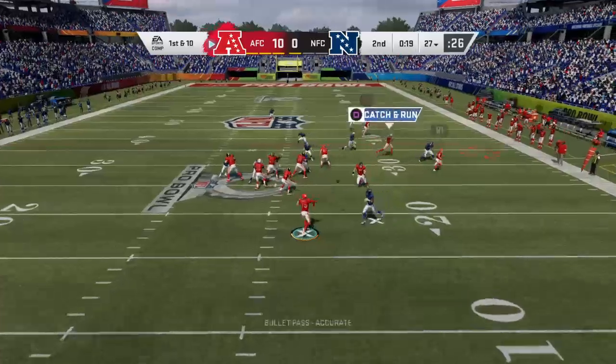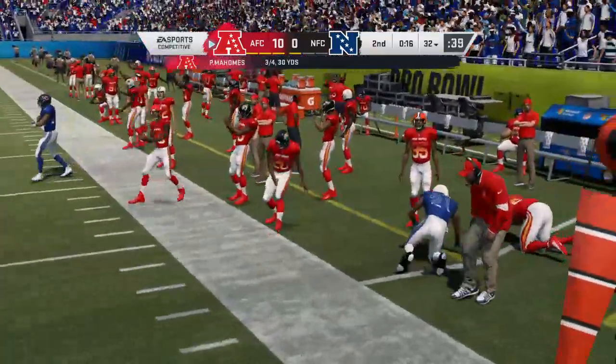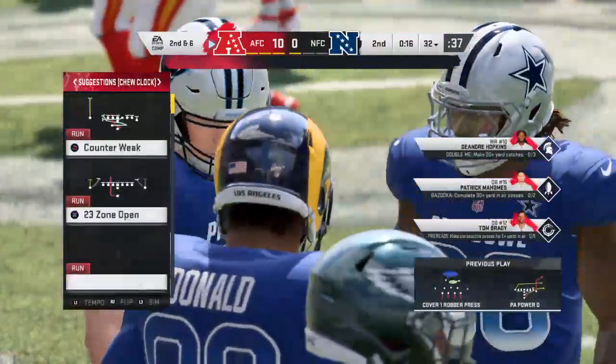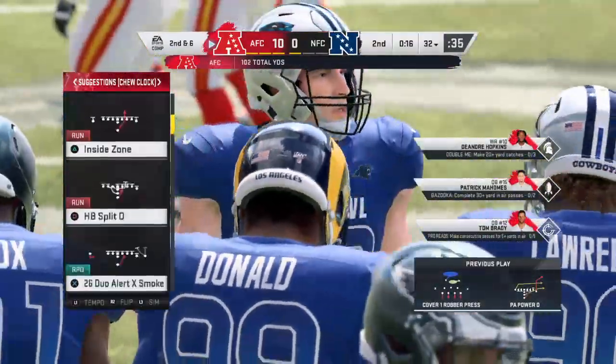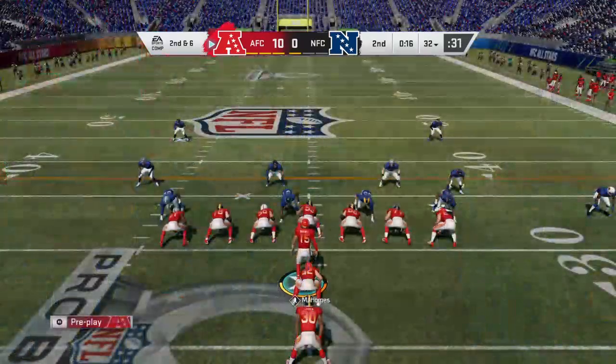Mahomes now on first down. And it's hauled in by Jared Cook. For Patrick Mahomes, what a season he had. First as a full-time starter, and he goes over 5,000 yards, 50 touchdowns, and rewarded with his first Pro Bowl.